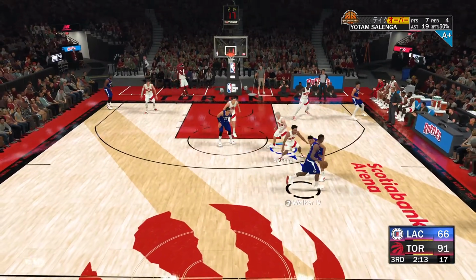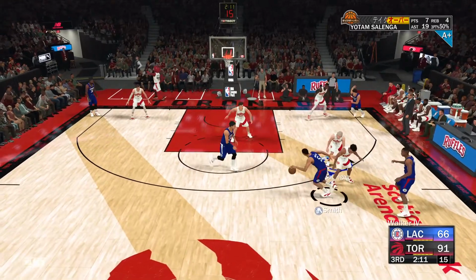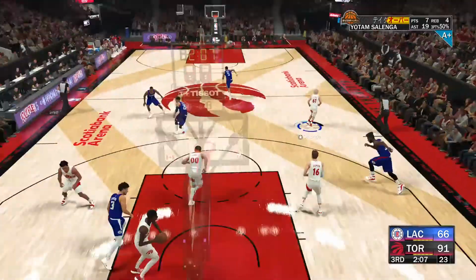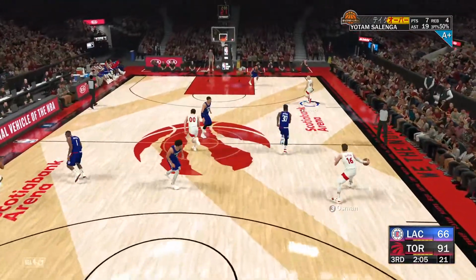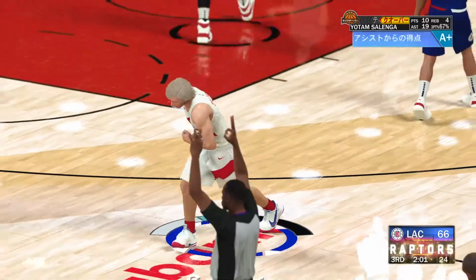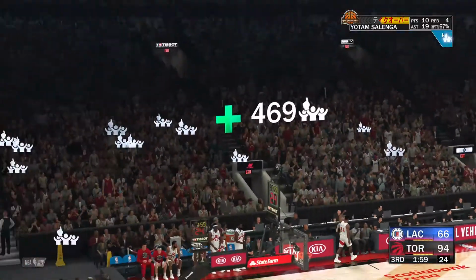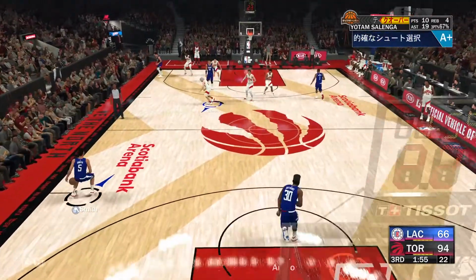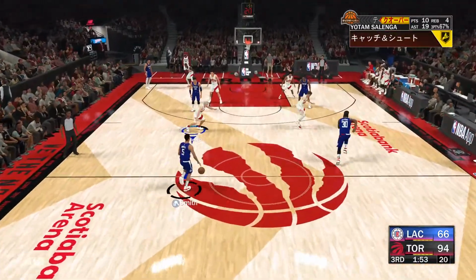Walker with it. 10 points for him. Dishes to Smith. Lets it go. Boucher with the rebound. Boucher's got his 4th rebound in this one. And a wide-open look for Junior. And the Raptors hit again from deep. Yeah, that's 2 straight 3-pointers they've allowed. The Clippers shooting 37% so far in the third quarter.